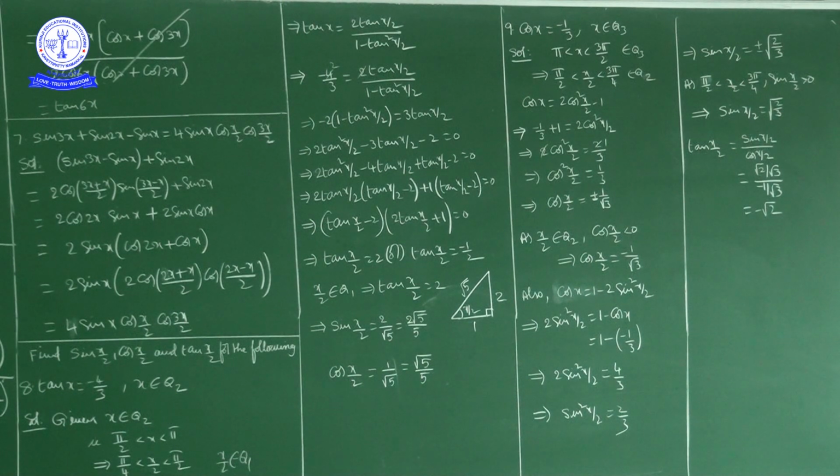Next, we have the condition cos x is equal to 2 cos square x/2 minus 1. Actually cos 2x is equal to 2 cos square x minus 1. So cos x is equal to 2 cos square x/2 minus 1. Writing the minus 1 on the other side as plus 1, we know cos x value is given as minus 1 by 3. So minus 1 by 3 plus 1 is equal to 2 cos square x/2. Taking the LCM, minus 1 plus 3 gives 2 by 3. So 2 cos square x/2 is equal to 2 by 3, and the 2 cancels.